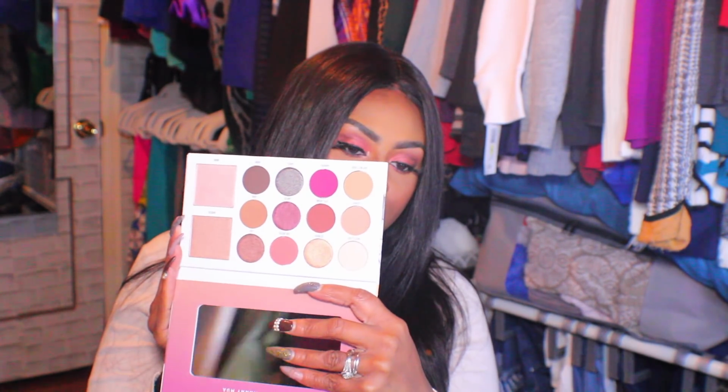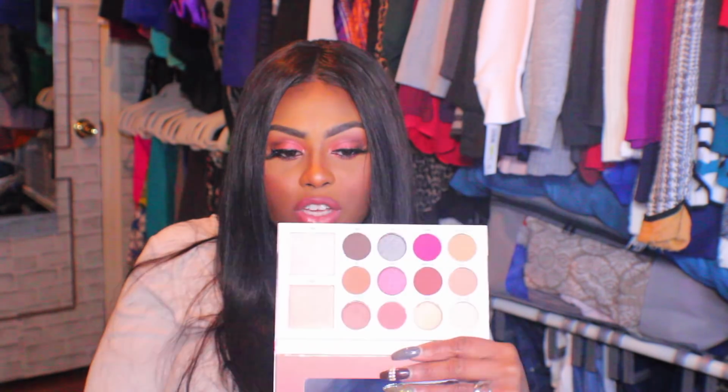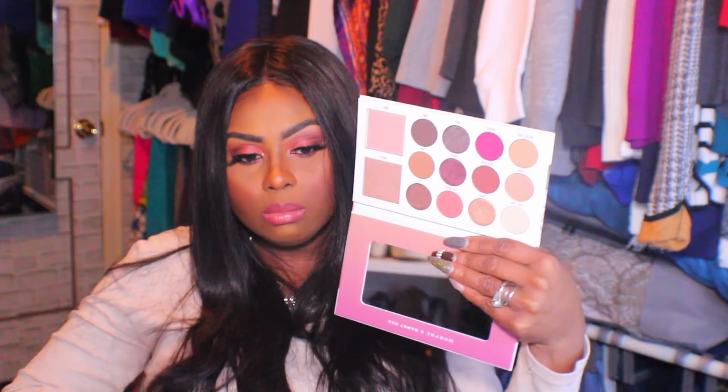I also have another Morphe palette, and this one is the Morphe X Mani MUA palette. I got this one in a BoxyCharm, and that's what this looks like. I haven't used this one because to me, I feel like this is more of a spring palette, something that I will use in the springtime. So that's why I put this one up at the top.